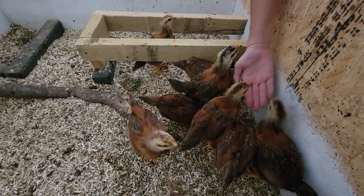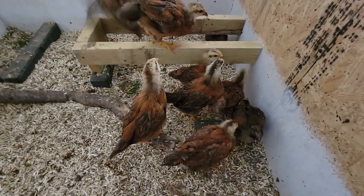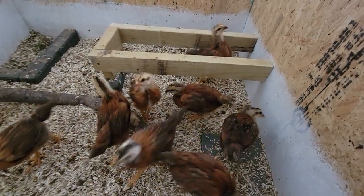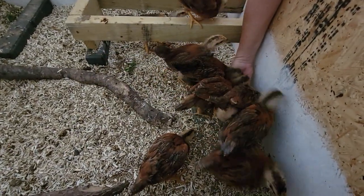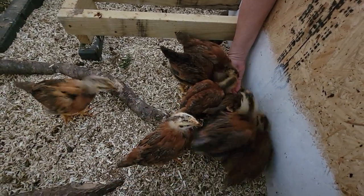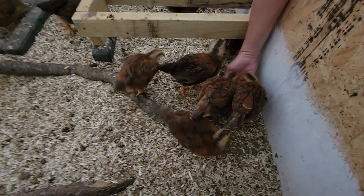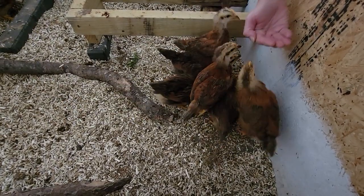As you can see, most of their feathers are on their wings. Hold on a second. Okay. Andrea was having trouble there for a second, so I had to pause the video, because if we give them just a little bit of room, they're going to be up out of this brooder. But the feathers are pretty much mostly in on their back and their wings.